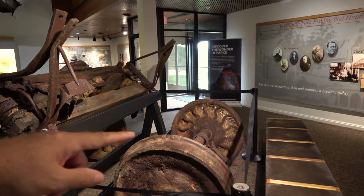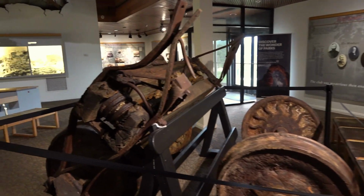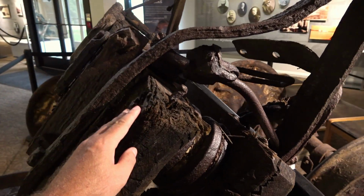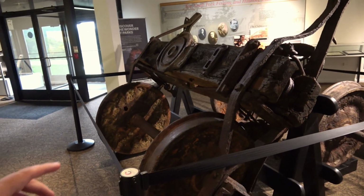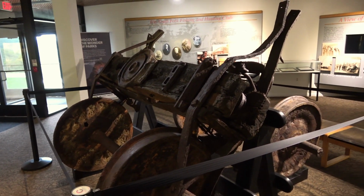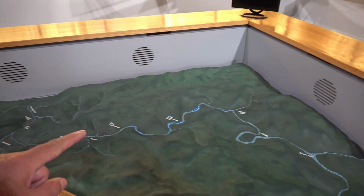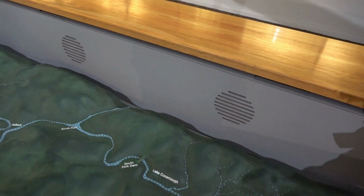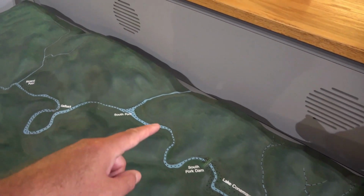Yeah, and this here must be something they recovered from the flood. Parts of a train or something? Yeah, so here they have a map of the whole flood. Of course, you can push a button there, it'll do like an animated thing for you, but that's where we are right now. Lake Conemaugh, you can see the path that it took.